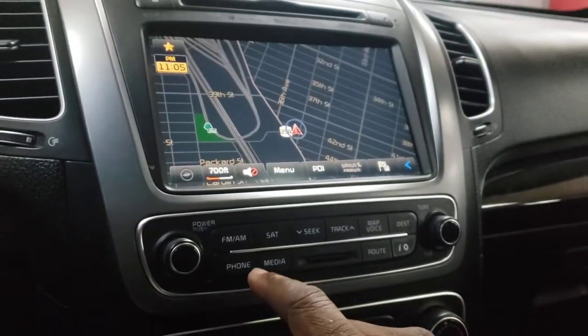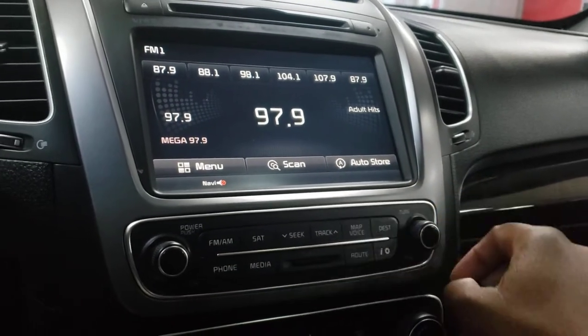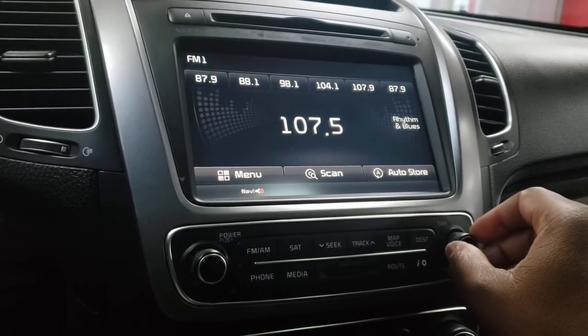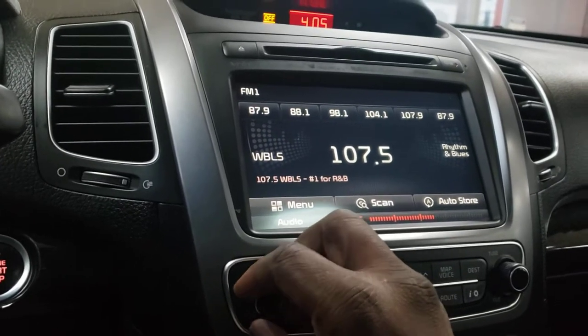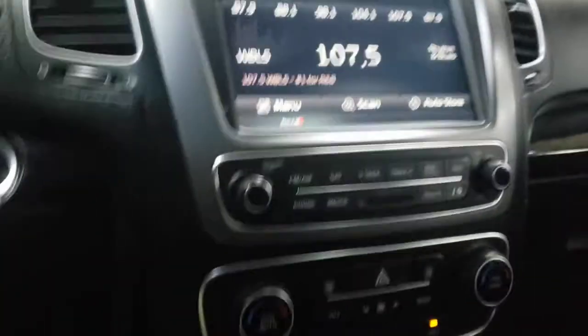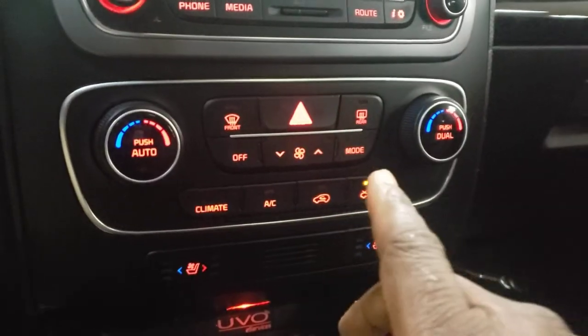Now, let's find some tunes so I can play. I need some tunes. These guys never let me down. Nice, man. Nice Infinity sound system, of course. But I'm not done yet. Let's turn on the light so you can see what's going on here. Hold on now.